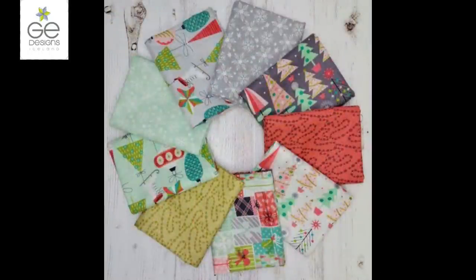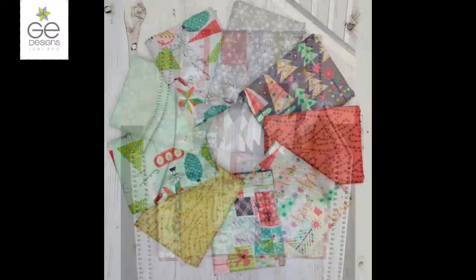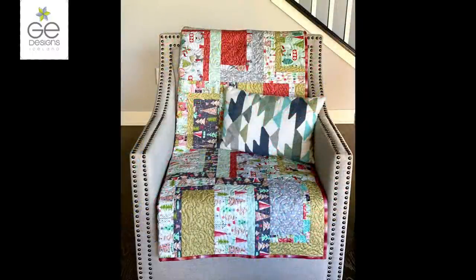And I made just a small Taylor quilt out of it. So Taylor is, again, you can do multiple different sizes. This one was just so sweet. I thought it would be really cute for little girls to have.